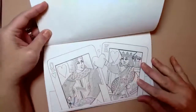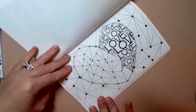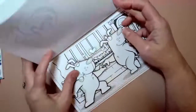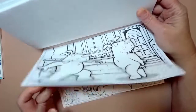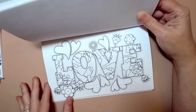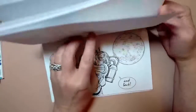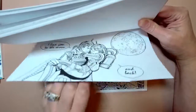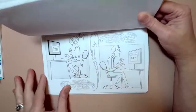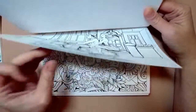Of course, this is one of the horizontal pictures. The Queen and King of Hearts. That's cute. Holding it this way, I have a hard time flipping through these. So yeah, I think this is really neat. It's just something different. I've never really seen anything quite like this before. I love Mom. Mom's gym. That's cute. Neat, neat.